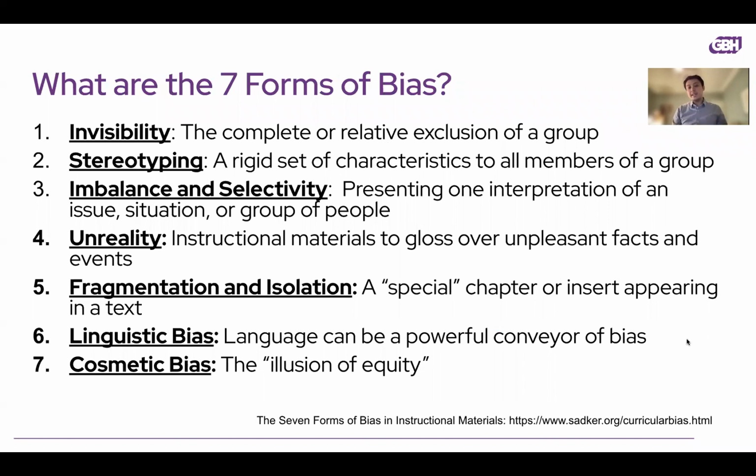So there is actually a framework that exists called the 7 forms of bias in instructional materials. If you're curious about this, I highly encourage you to Google it. The first Google result is going to come up with the organization that came up with this, as well as a deeper understanding of this framework. If we had 2 days and 8 hours a day, we could do a really deep dive into the 7 forms of bias, and we could go through lots of curricular materials and use this framework to really understand where the biases exist in these materials.